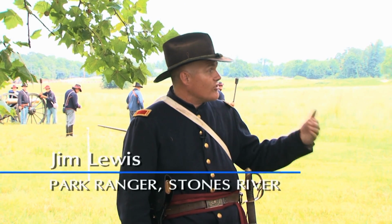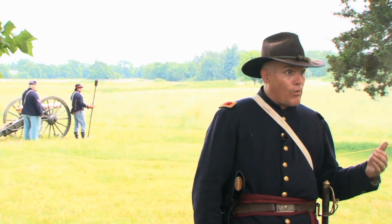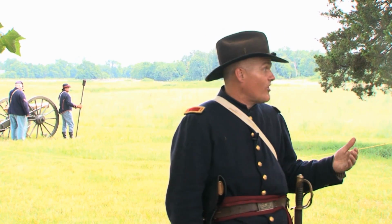Again, you get a chance to see the drill and experience the physical power of these cannons, even though we're only using half charges and no projectiles.